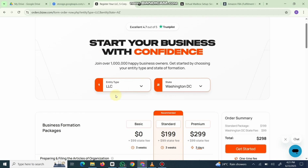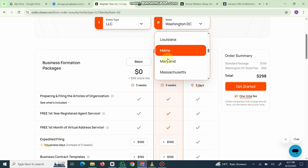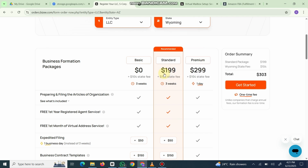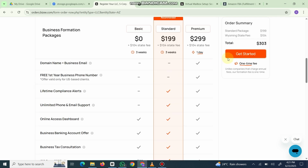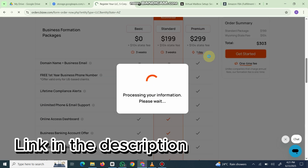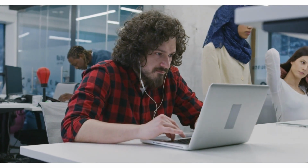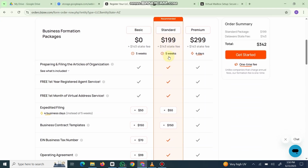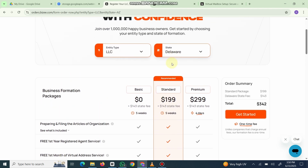Here is how. Number one, go to bz.com. Click Form an LLC. Hover over the button. Number two, select Wyoming as your state. Number three, choose the free plan. You pay $0 plus state fees, $109. Number four, enter your business name. Number five, add your details. BZ acts as your registered agent for free in year one. And number six, checkout. Only pay Wyoming's state fee.